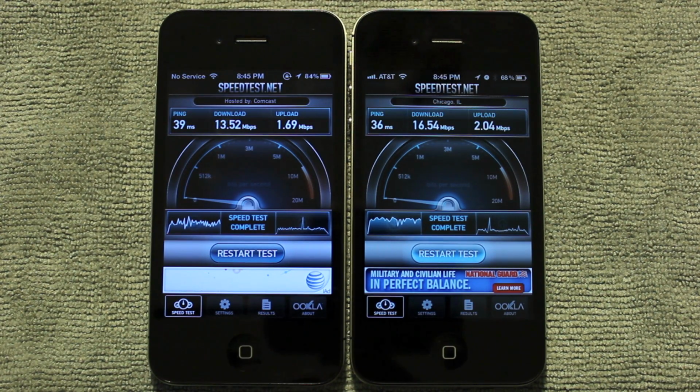So definitely faster. The Wi-Fi numbers are 16.54 megabits per second down, 2.04 megabits per second up. Now I'm starting to wonder, I'm not sure if I actually have 16 down, or maybe this is because of their PowerBoost technology, but either way, I've done this several times before. The iPhone 4S definitely has faster wireless connectivity.